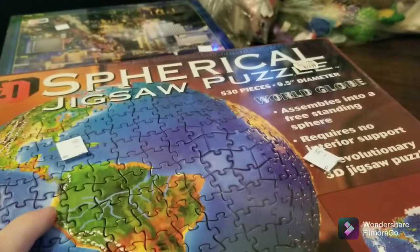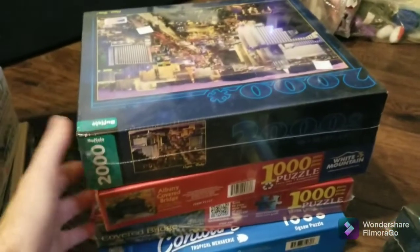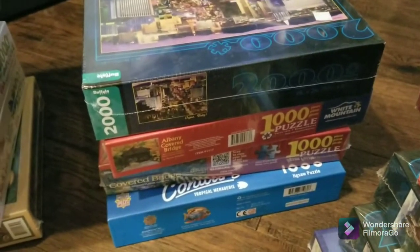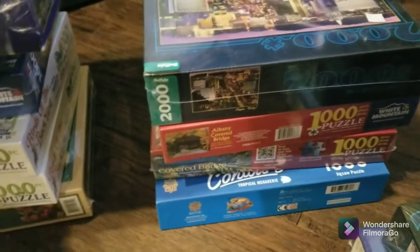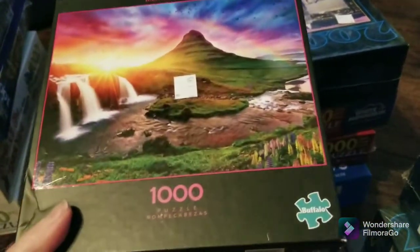Every single one of them is sealed. I will make, from my rough calculations, $15 to $20 on each one of these. So there's 16 total puzzles. I'm not going to try and do that math, but it's somewhere over $300 for all these puzzles. Some of them won't sell for as much, some of them will sell for more. This one's only going to sell for probably 15 to 20.